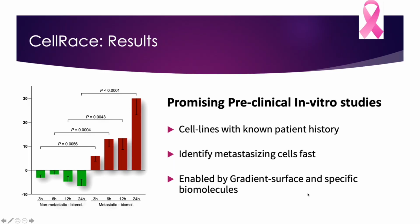We have some very promising results. We have used cell lines of tumor cells. The green bars are cell lines that are non-metastatic, in other words, they're non-invasive, do not spread. And the red bars that you see here come from tumor cells that do metastasize, that do spread. And even though the differences are very small, we can very accurately distinguish between them with very high precision.